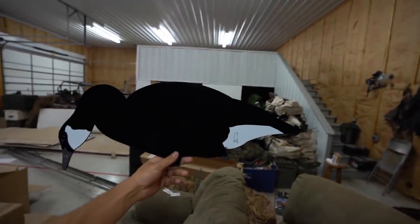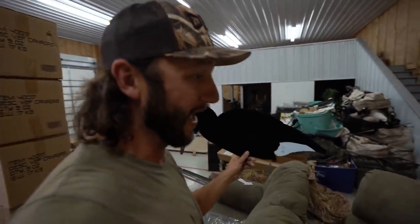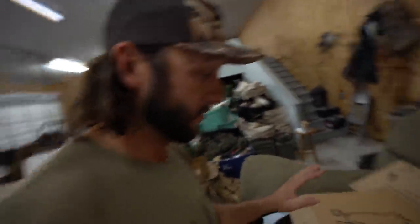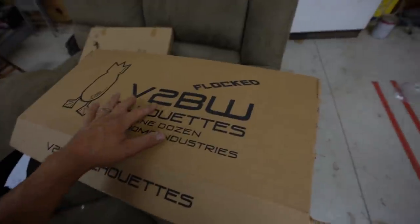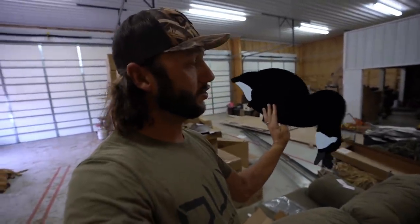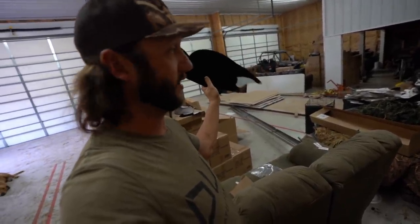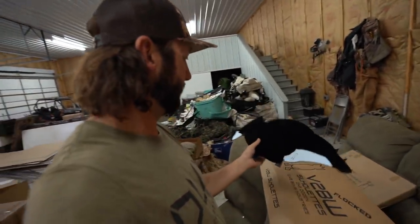All right, I had to catch my train of thought here. Now, to finish it out with the Canada decoys, I got 5 dozen of those bad boys. I've never shown you guys these. This is the fully flocked, they call them the black and white Canada silhouettes. If you guys wanna buy some, it is the V2WB flocked. I think that stands for V2 black and white. Yes, black and white. What this is gonna do is add a ton of depth, a ton of contrast, and those dark decoys mixed with 120 other dozen dark decoys, they're gonna pop, and they're gonna draw a lot of attention.